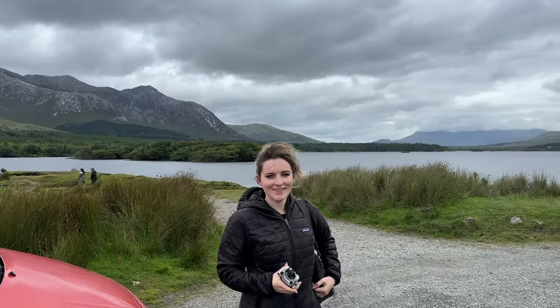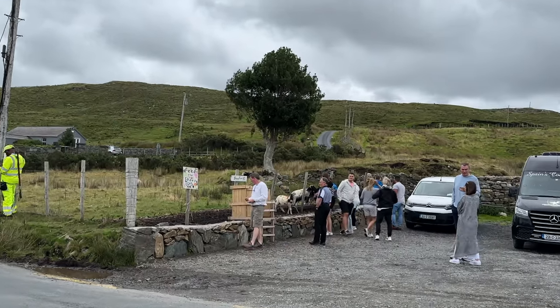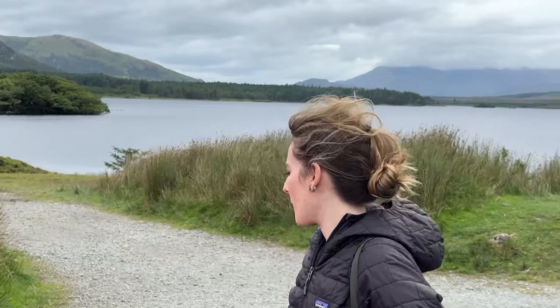Do you want to feed sheep for a euro? I don't have a euro. I have 5 euro. Do you actually? Do you want to feed them? Yeah. So over here you can feed sheep. Oh, do you want to go check the view out first? Yeah. And then, yeah, let's go.